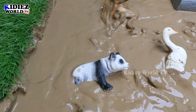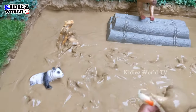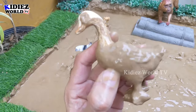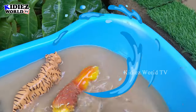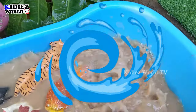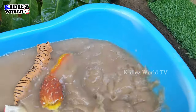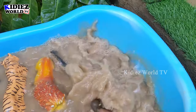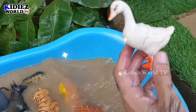Let's save this duck from the mud, and we will pick the duck first because he is a very, very cute and beautiful animal. So here we have this duck which is very muddy. Let's wash him. Elephant, just save these two little animals because they are too little so they can't help themselves. Please, they are clean now. Here we go.